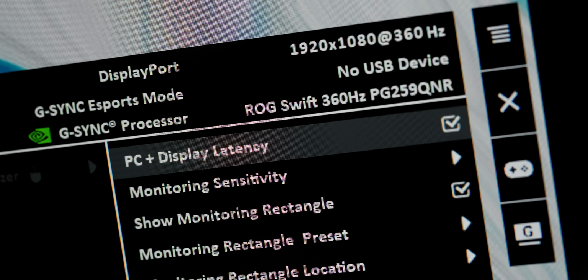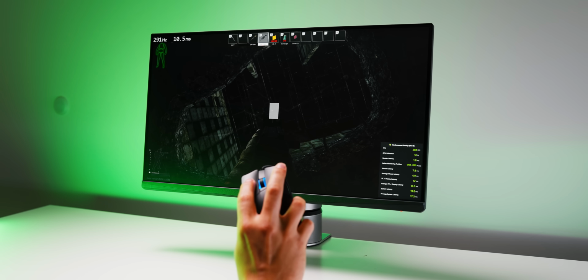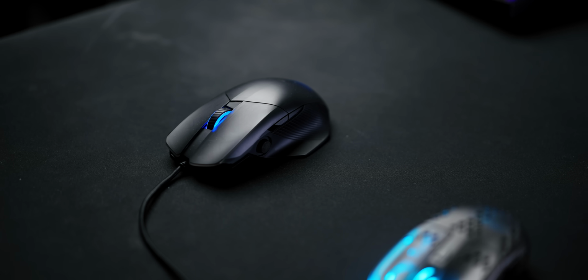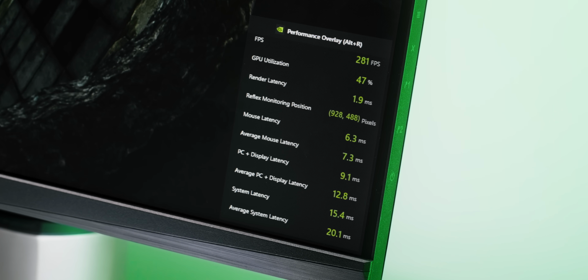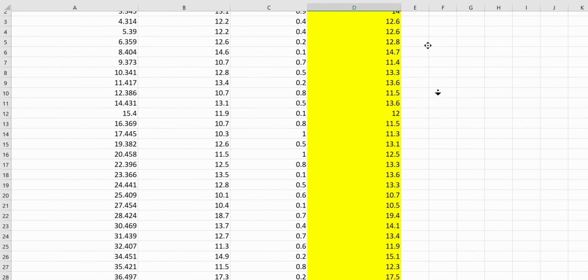Then while in-game we require some repetition, like bright muzzle flashes or a spell going off inside this user-defined box on the screen, and of course a supported mouse like this Chakram Core, and in the end, we get a report that shows our own system latency per click. So that's really cool, right?